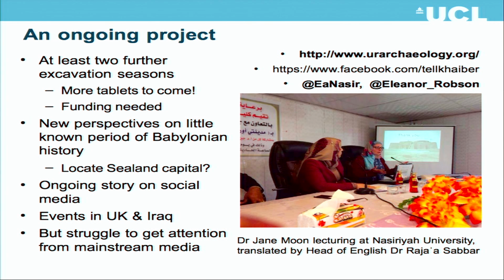The excavators are going back in early January. I'll be joining them in reading week in the middle of next term in order to do a quick 10 days of fast decipherment and photography before the tablets disappear and I come back to teach again. And then we'll have at least one more season a year after that. We do a lot of work with local communities in English and in Arabic.